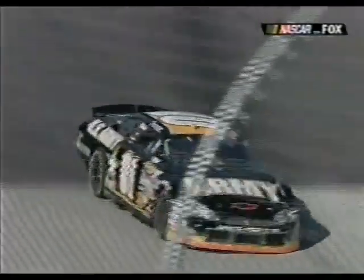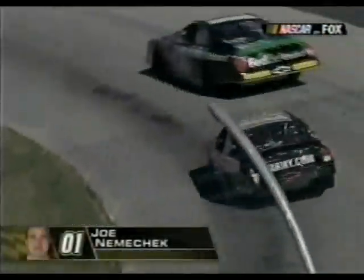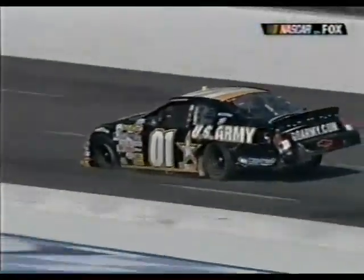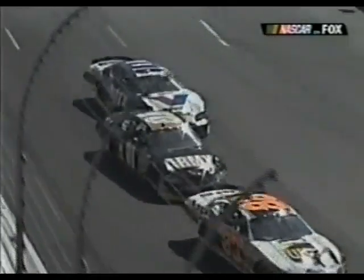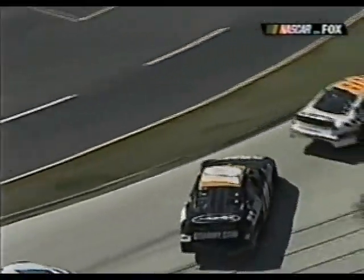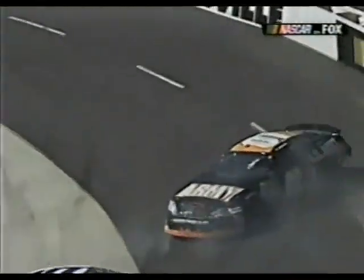to get the free pass, and I don't know how that turned out. It all depends on where they were when the field was frozen at the time the caution was displayed. But that 01 of Joe Nemechek, Scott Riggs, and the 10 were battling for position still on the lead lap. A lot of damage to the Army car, Joe Nemechek. Battle no more today. And NASCAR, according to the scoring loops around the racetrack, are saying that Sterling Marlin will get the free pass. There's Riggs, a little brake lockup coming into the corner, gets into Nemechek, and can't control his own car. He goes around as well.